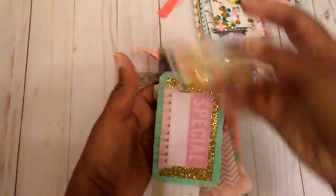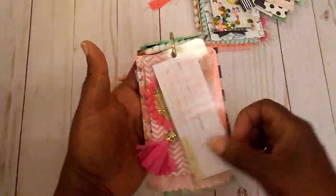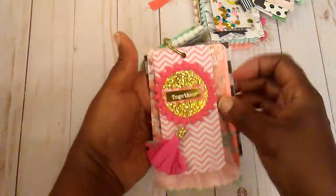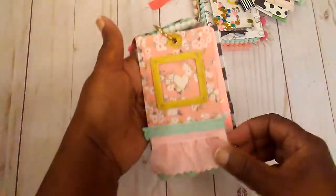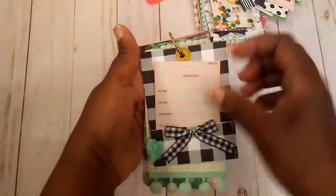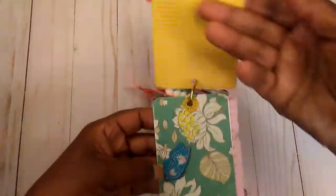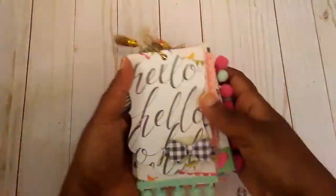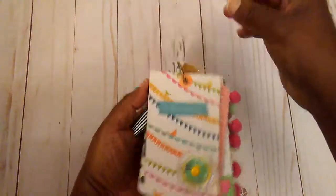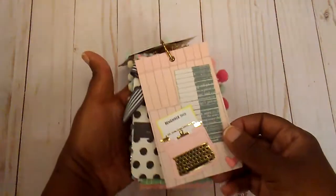A little shaker. A little tag I made with some crepe paper. This one I laminated. This one has a little tassel. Some little trim. Another little pocket, another pocket, and then this is the first one. This one here, cute little tassel made with seam binding, little decorations on the front and the backs of most of these.